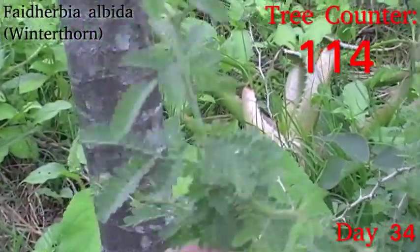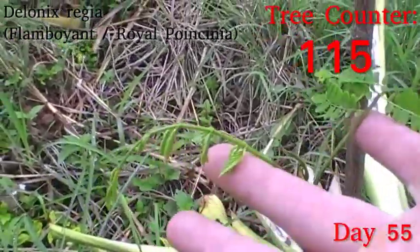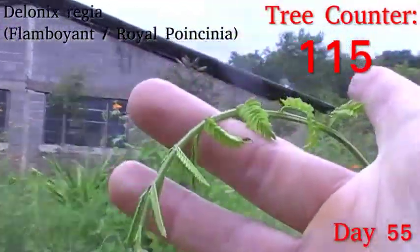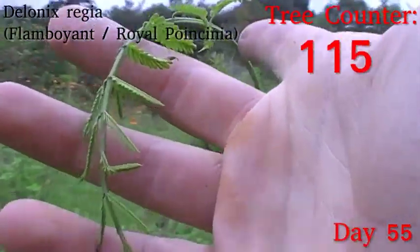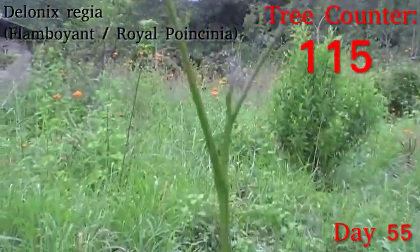It's quite striking. And settling in here, we have our little Dalanex regia, who really did not like that sudden drying out just after it was planted. But it's nice and green and coming along alright, so I'm happy with that.